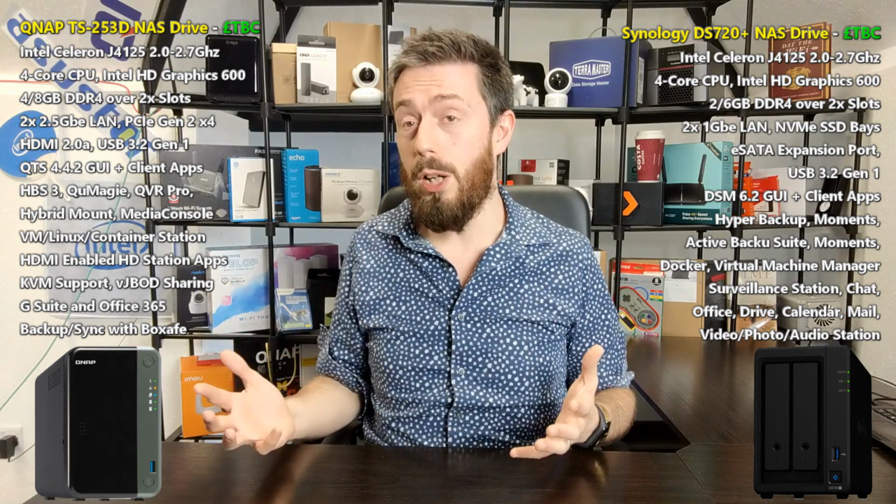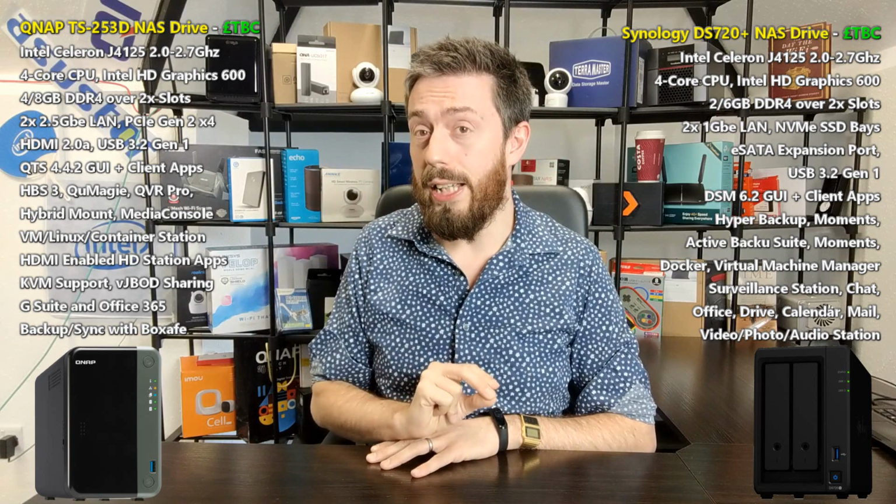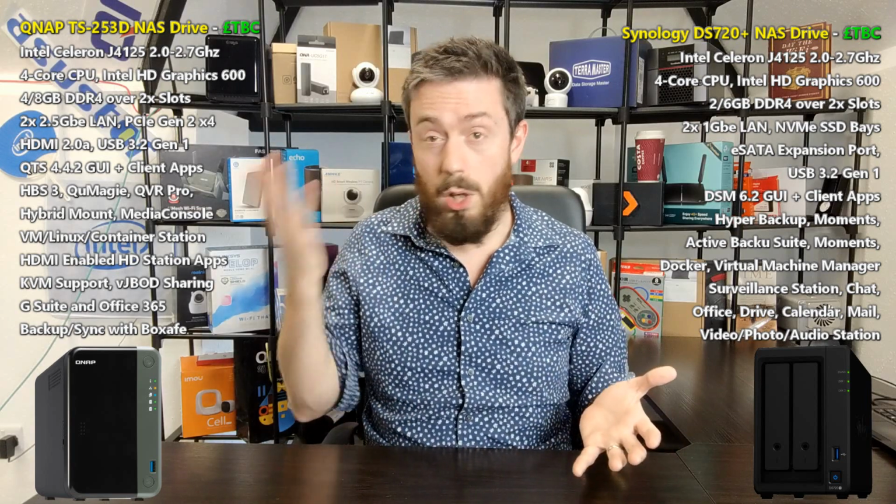So if you've got 8 camera licenses, if you're a home user, that's a lot to play with. And again, it's not quite as intuitive and not quite as user-friendly as the Synology application, but they both provide excellent control, excellent access to recordings live while still recording, and both have excellent pan-tilt zoom control and more.